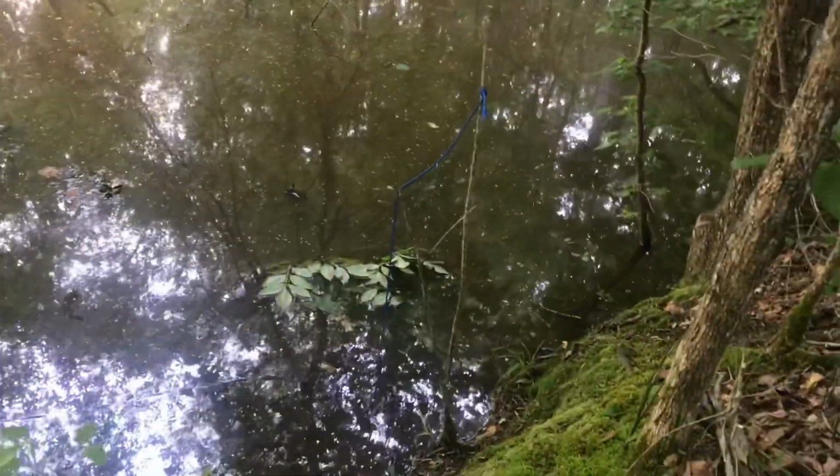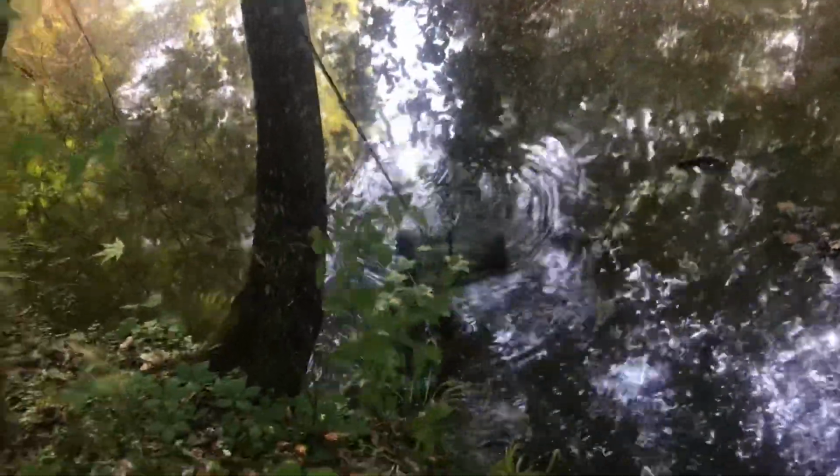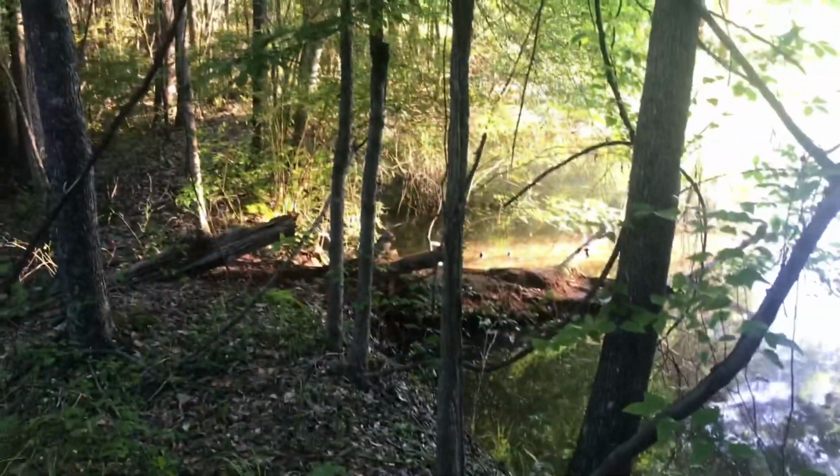Let's see. My rope right there. Don't really have to tie these off to anything strong, just enough so you can find your rope. I like the blue rope so I can see it a little better. Let's see if there's anything in there. Looks like one little one. Not as much as I was hoping for. But we got another one and we got more spots to try, so let's go check the other trap.